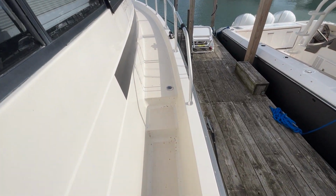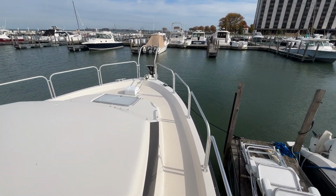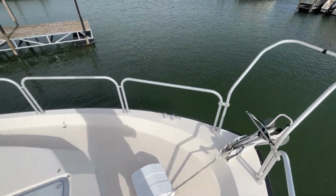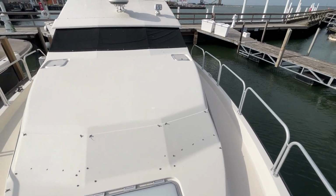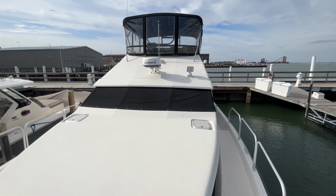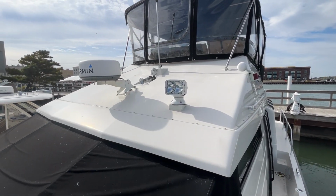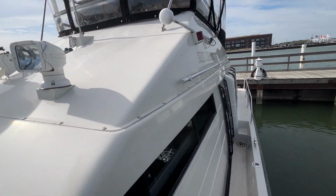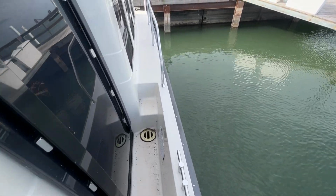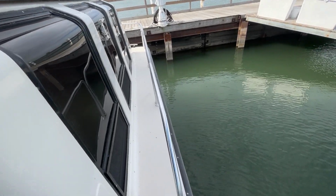Nice wide steps, the gunnels, gets you safely around the boat for easy handling of lines and fenders. Garmin radar, remote spotlight, and we got a dual horn up on the superstructure of the flybridge. Again, very safe boat, feel very safe walking around it. Tons of grab rails and handrails everywhere.